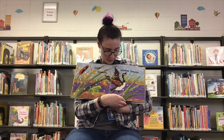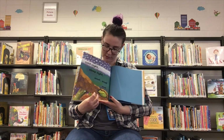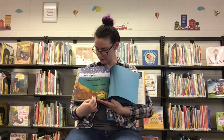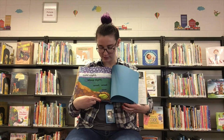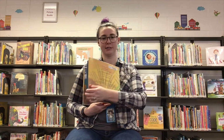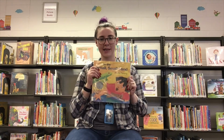Chill breeze, winter freeze. Winter is coming to our pond. Cold night, sleep tight, small, small pond. Good night, pond. I hope the pond has a nice winter. The end.